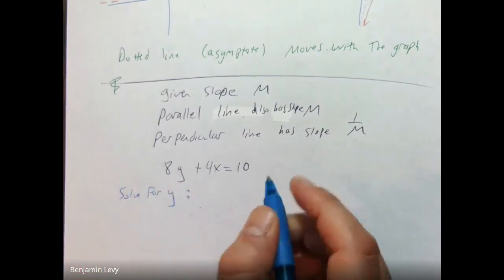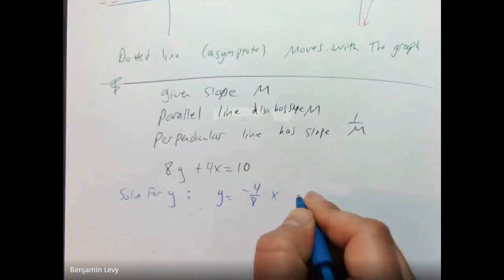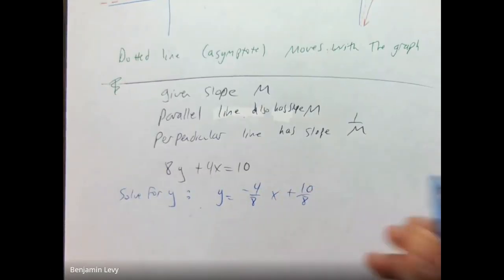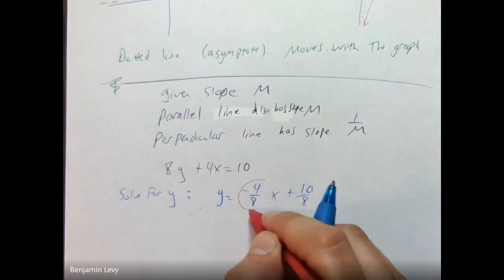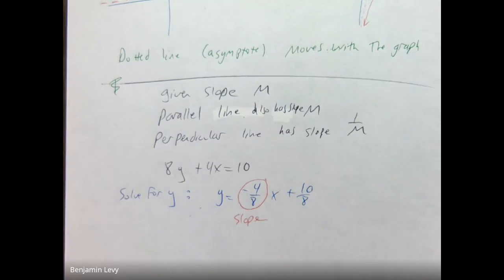And when you solve for y, you get y equals minus 4 over 8 x plus 10 over 8. And so this is actually the slope, which is minus 1/2, of course. Anyway, that might be more than what you're thinking about, but since you mentioned that, I thought I'd throw that out there.